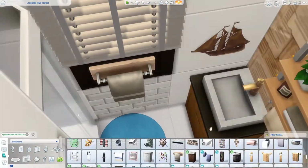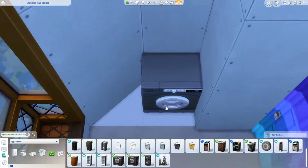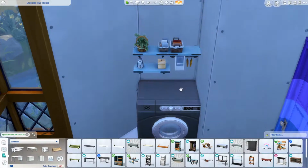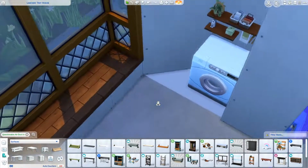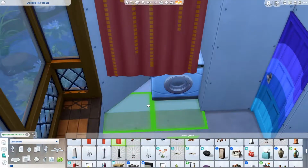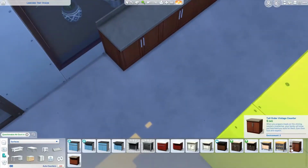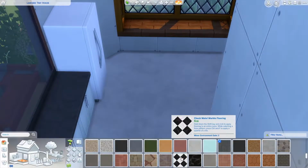I'd love to hear your ideas, because I'd really like to build some more houses like this, right in the middle of nature. I'd love to build something by a beach as well. I've heard, is it Island Living? I think it's Island Living that gives you a beach and sand and stuff, or do you literally have to build houses on a beach? I have no idea. Again, if you want to let me know about these packs, then please let me know in the comments below, because I don't know about half these packs and what they do.